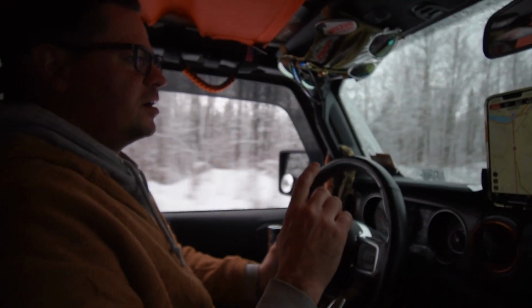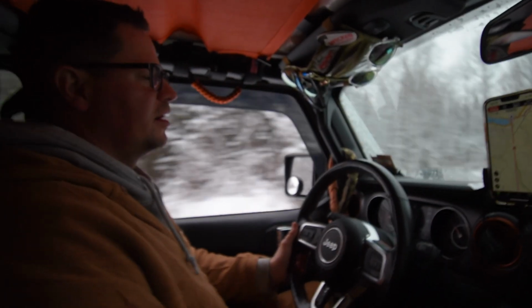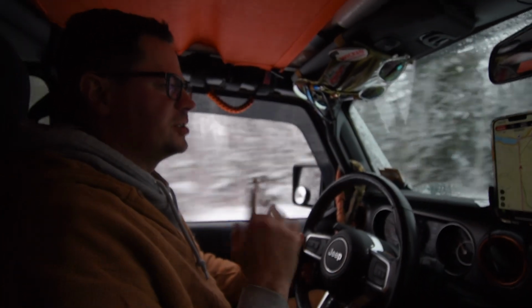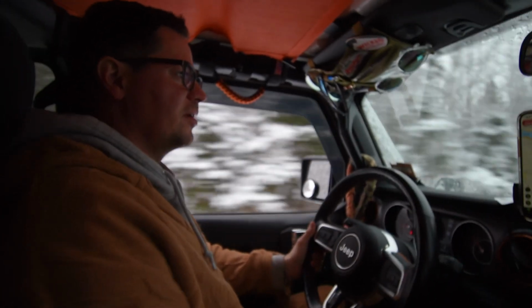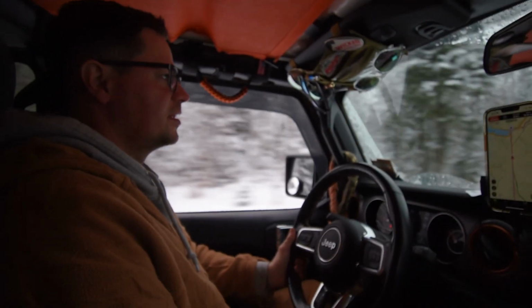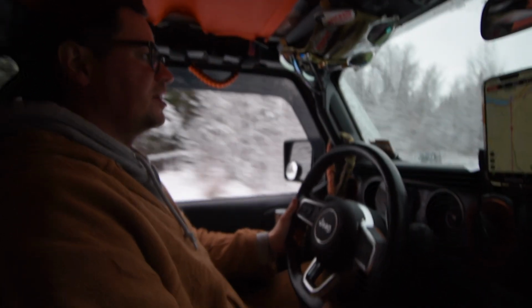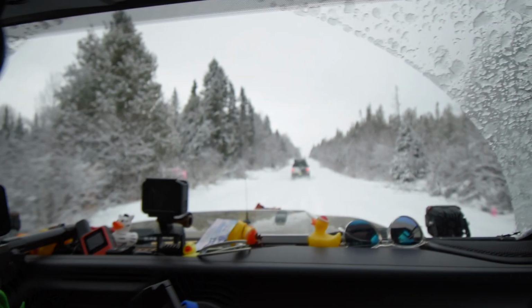So we are just coming up to the most northern point in the US, or at least in Maine, just in front of us, and we are literally driving on the border of the two countries. So pretty cool, pretty laid back. They obviously have a lot of trust. Big bump, big bump.